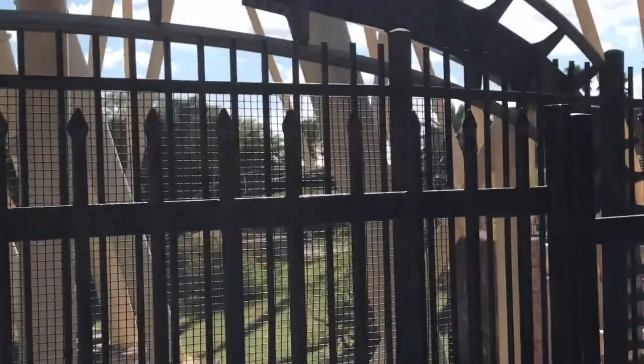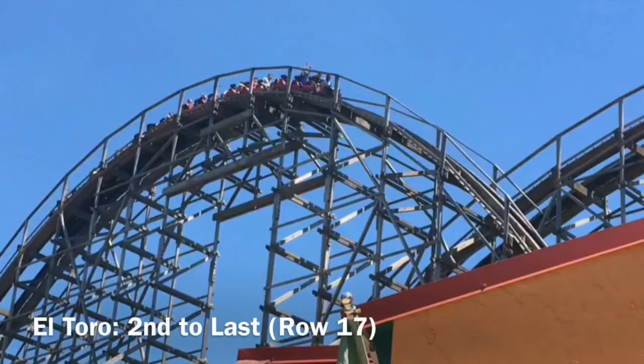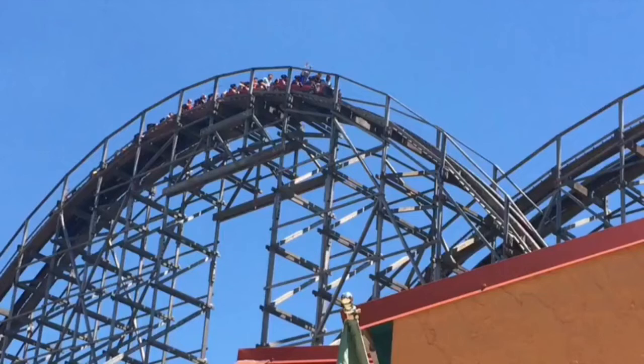And last but not least, we're going to end it out with one of my favorite wooden roller coasters, El Toro. Definitely row 17, which is the second to last row in the back, and it is absolutely phenomenal. I will say, though, if you're not into rough rides, you might not like the seat. It's not that rough. It's definitely not the roughest coaster that I've been on, nowhere near that. But I will say it is pretty shaky, especially on some of the bank turns. It is pretty bad.